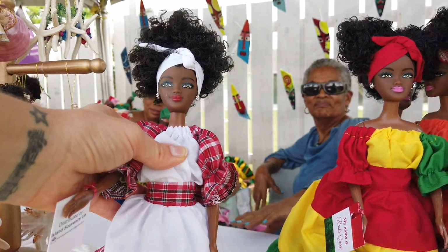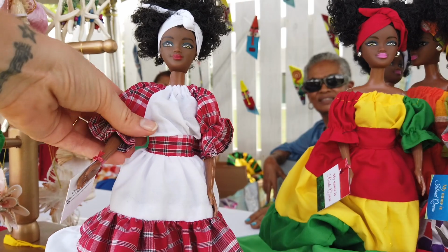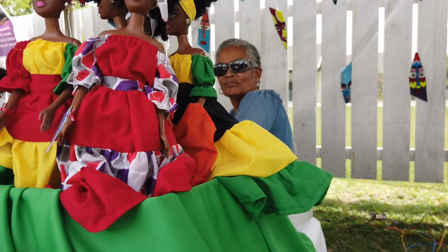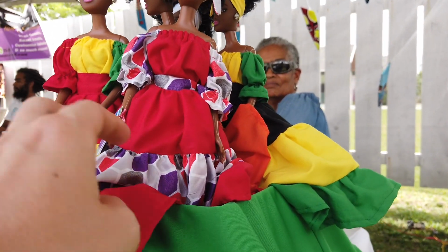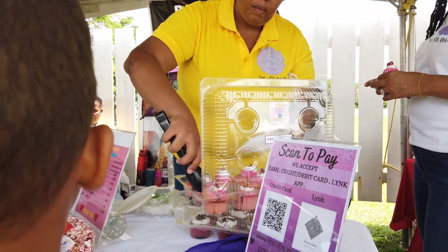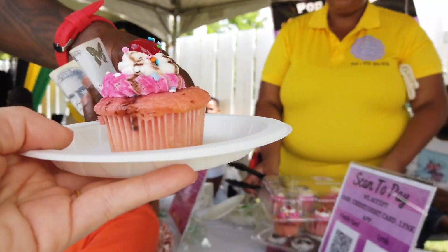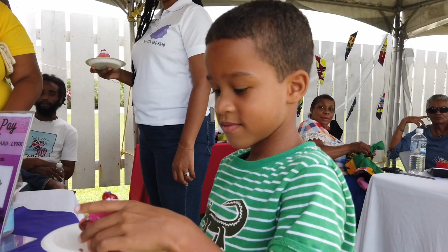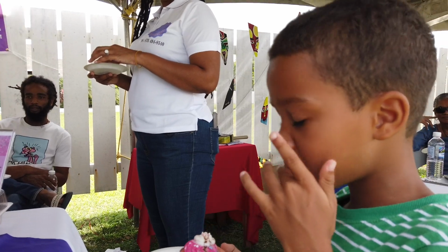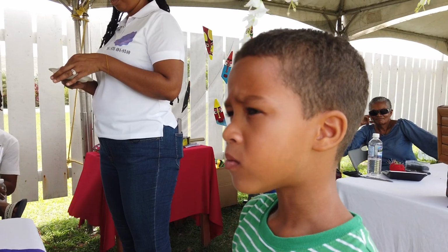Jamaican national dress. That looks good. Like it. How much for the doll? 2,000. African dress. It's the Jamaican flag. Nice. Yeah. All right, sell it here. Put it on the bill. Put mint candy. Tastes good? Candy. Yes, candy.